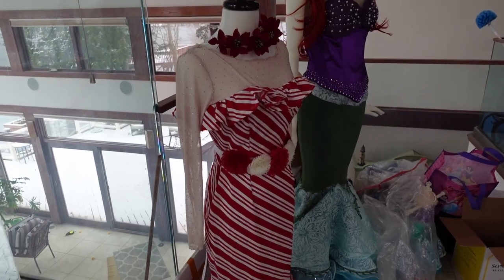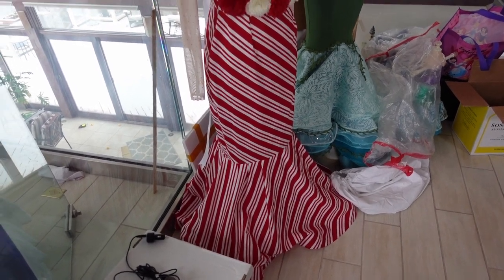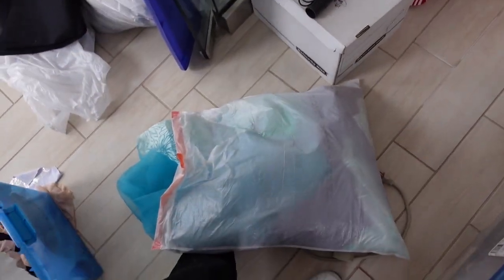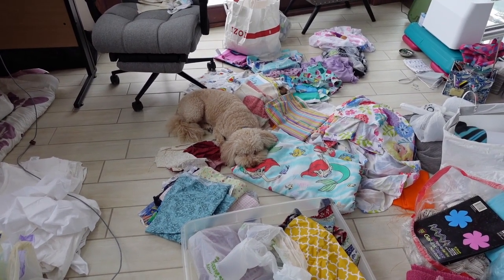If you watched my last video, you'll know that I was missing my white spandex to make this petticoat a separate thing. Well, I found it! This pile of Ariel stuff. Someone has made herself a nest out of my fabric, as usual.